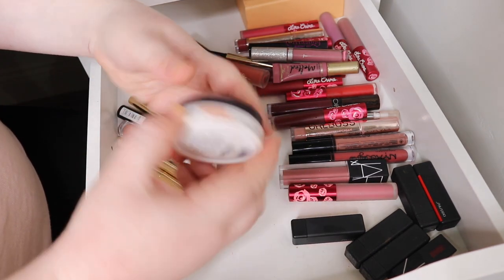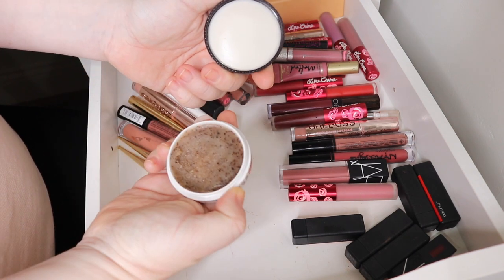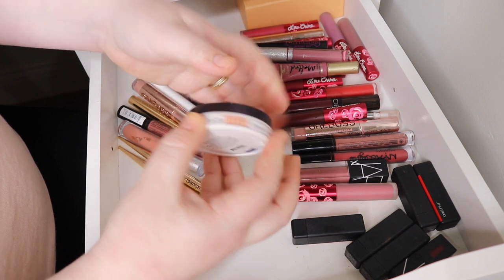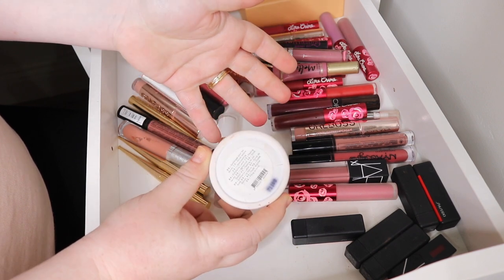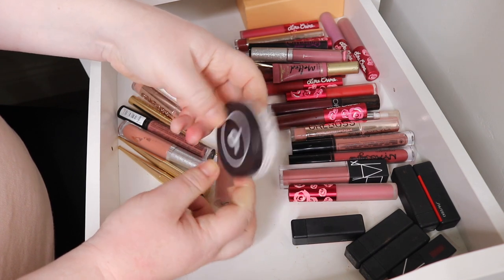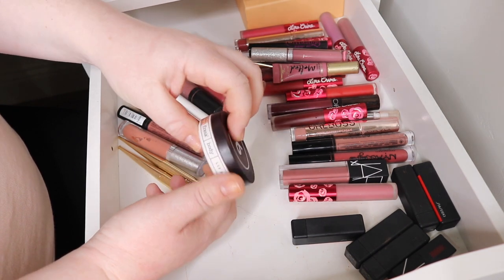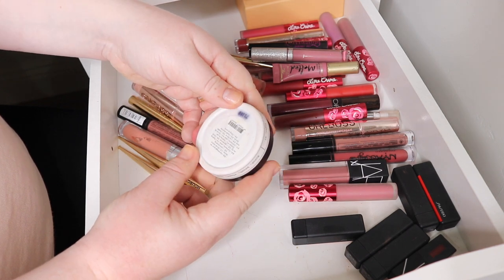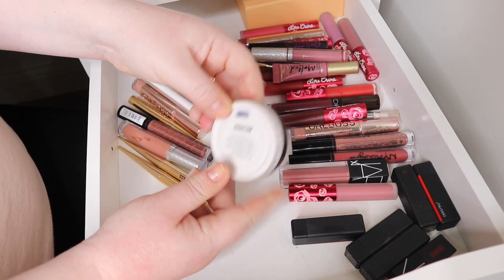I have a lip scrub that I do not use, and honestly, it's quite old. I don't use lip scrubs. I just wear a sleeping mask at night, and that keeps me hydrated. So I'm actually going to throw this out because it's really old. That's the one from Frank Body. It's just sugar and coffee, so it's not like anything bad, but I just don't think it does what I want it to do. So I'm going to throw that out.